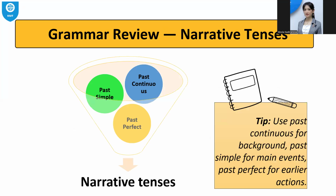Narrative tenses are past simple, past continuous, and past perfect. Remember, we use past continuous for background actions, the past simple for main events, and the past perfect for actions that happened earlier in time.